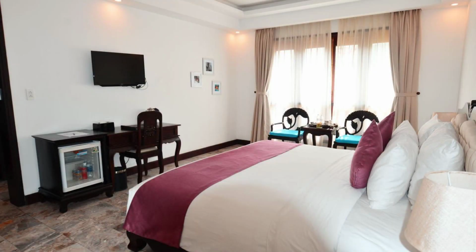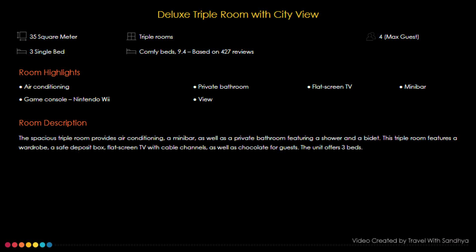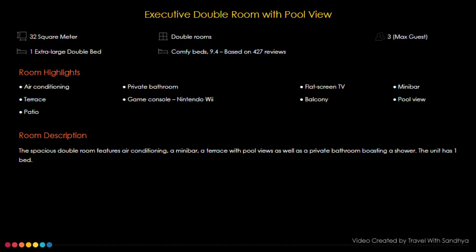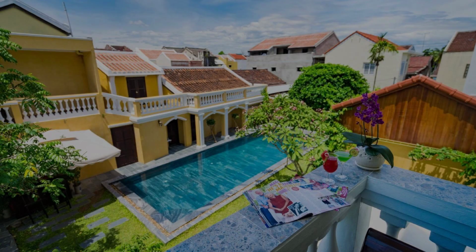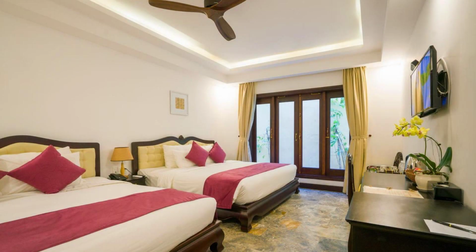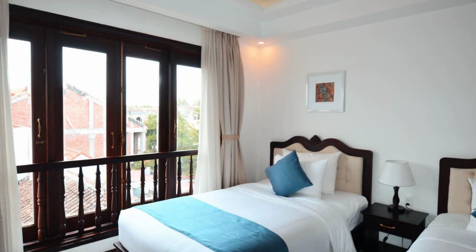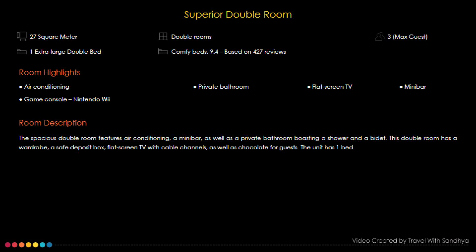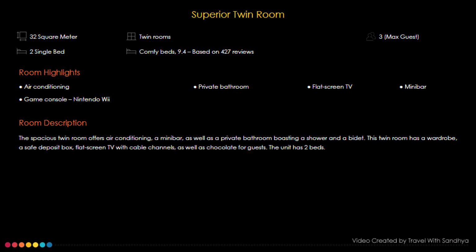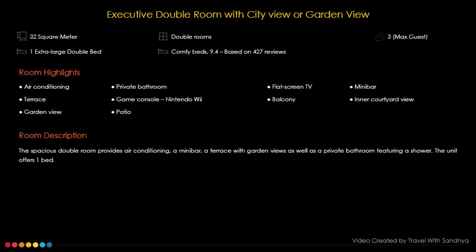Room category 1. You can see on the screen details like room size, bed type, room look, amenities, facilities, etc. Category 2. Room category 3. Room category 4. Room category 5. Room category 6. Room category 7. Room category 8.